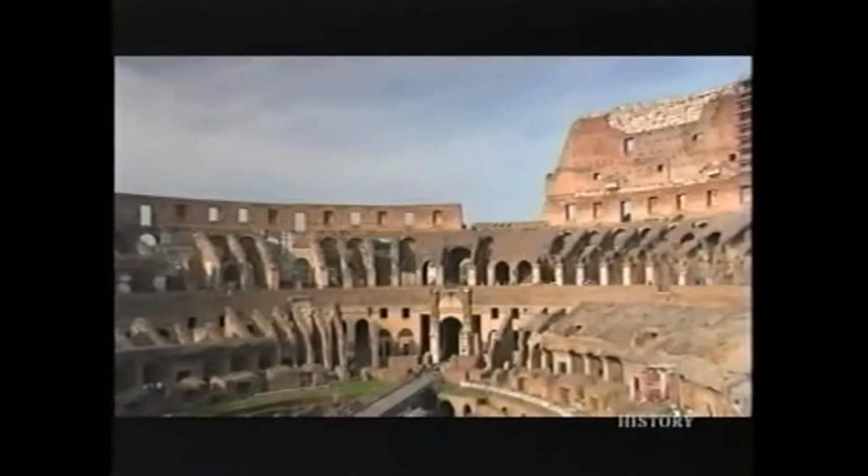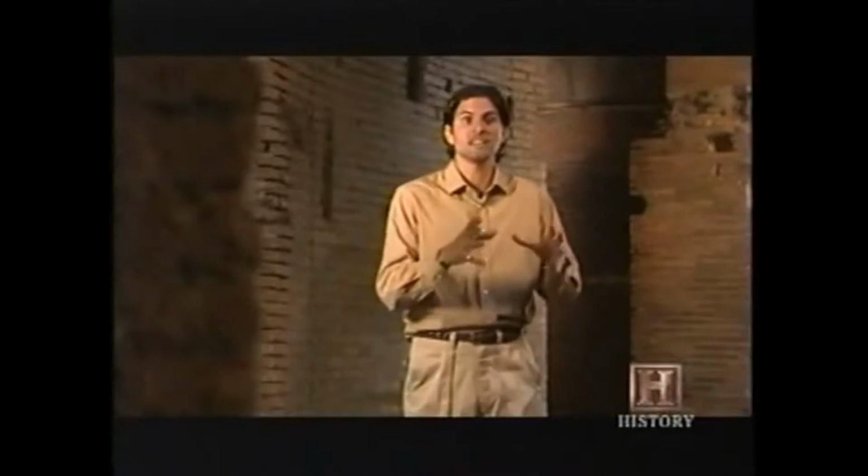They go for the entire day. And in the morning, they watch men kill or be killed by animals. And around noontime, they're watching the execution of prisoners.